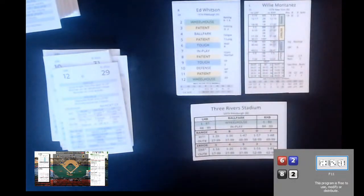Ed Whitson hoping to get a 1-2-3 inning here. Here's the pitch. It's a wheelhouse 83. And then he offered up another one, but a little too much underneath it. He hits it deep to center field, but Marino goes back to the warning track and makes the play for out number 3. And we go to the bottom of the 6th.